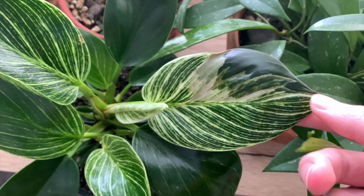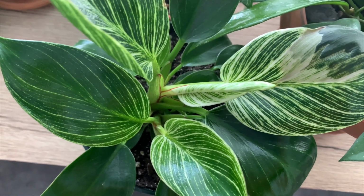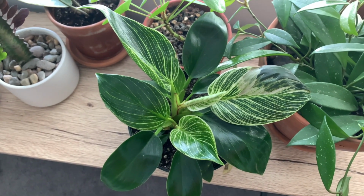$70, you know, for a tiny little plant. And I just was like, I can't do it. I don't want to do that. If I'm going to spend that kind of money, I want it to be monstrous. I want it to be huge, significantly matured, but not for a baby plant. I'm sorry, I can't do it. This one was only $25, which is still kind of a lot for the size of it, but guys, that beats $70.